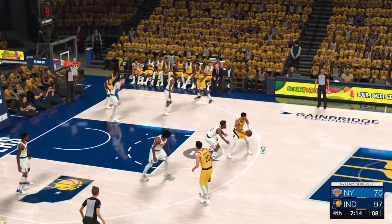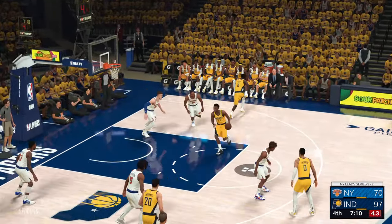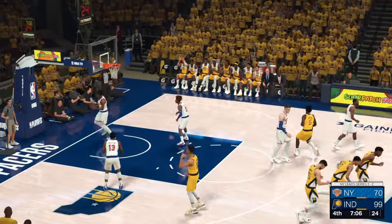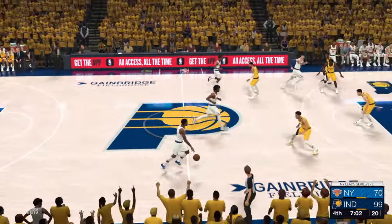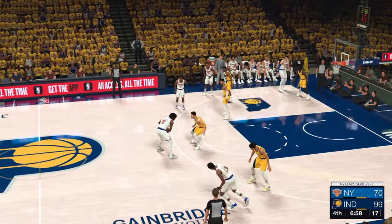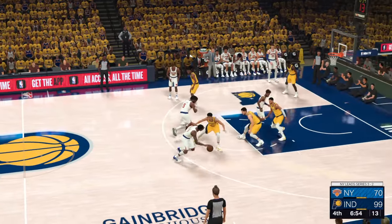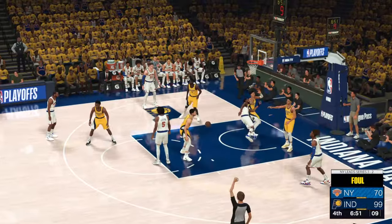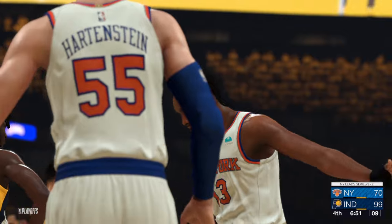McDermott kicks to Halliburton. Some nice passing here by Indiana. Down to 5 on the shot clock. Looking to end his cold spell, and he nails the jumper. Knicks have gone 3 of 6 from the field so far in the fourth quarter. Passes it to Achiuwa. Back to Milton. And he could not get that one to go. A lot of contact, and he'll go to the line for 2.